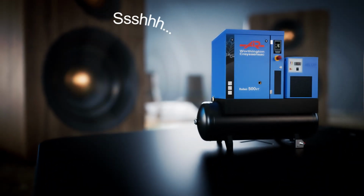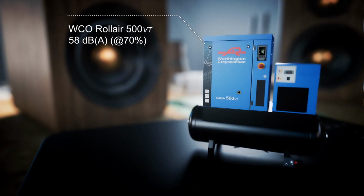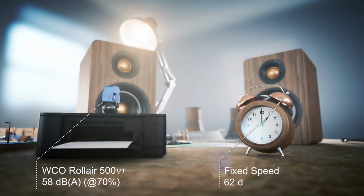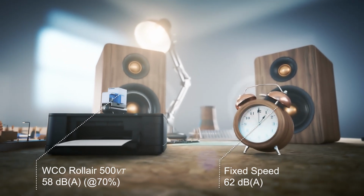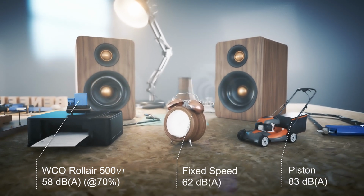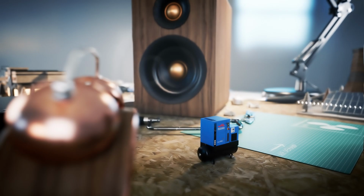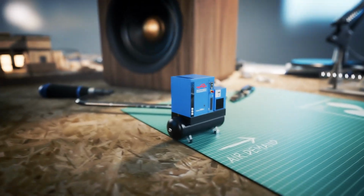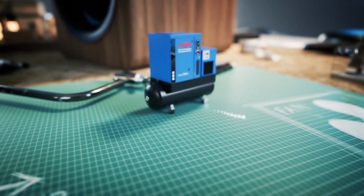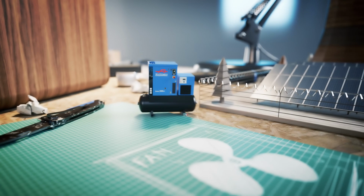Next, it's quieter, by a lot. Running at 70%, the Rollair V is super silent, producing 3 to 5 decibels less than our low-noise fixed-speed units and up to 25 decibels less than piston compressors. That's because its variable speed drive doesn't run at 100% the entire time like fixed-speed models, but instead matches the ups and downs in your air demand. This results in lower, quieter element and fan speeds.